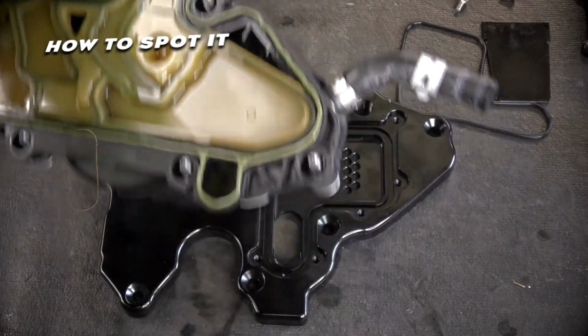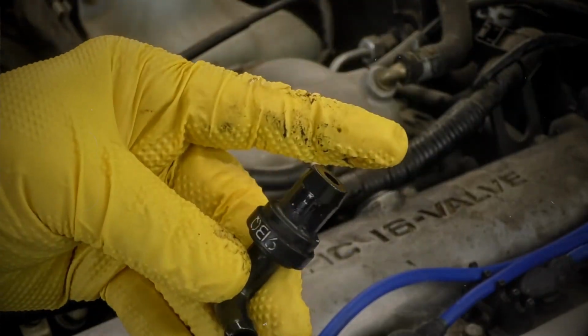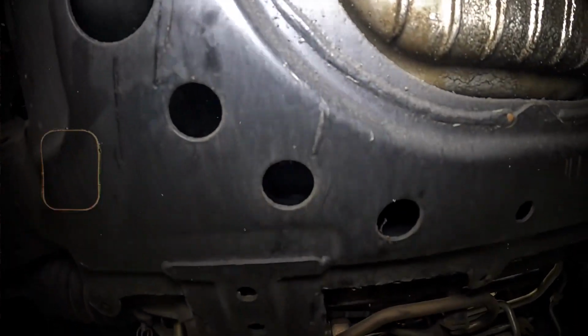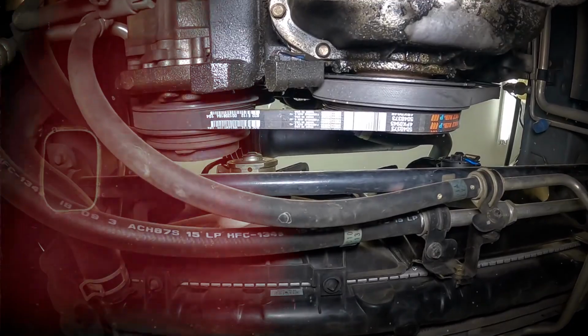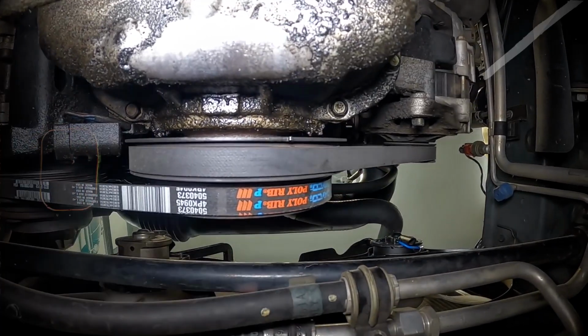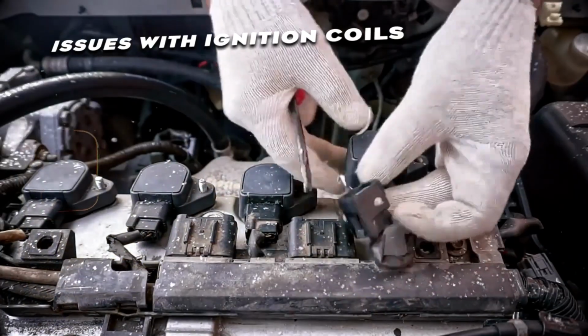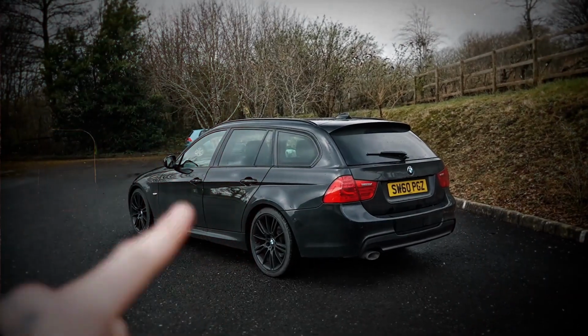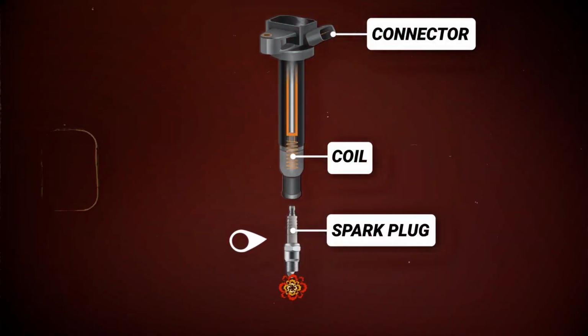How to spot it. Oil leaks in E90 BMWs occur in 3 main locations. All 6-cylinder motors from this era have these issues. If the automobile is not maintained correctly, the oil pans, oil filter housings, and valve cover gaskets will leak. Issues with ignition coils. On E90 BMWs, ignition coils, which are located above the spark plug, fail all too often. A misfire results from an ignition coil failure.